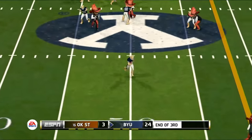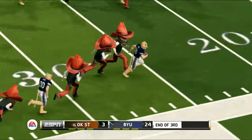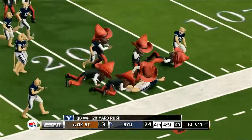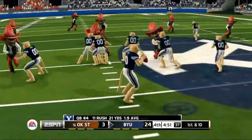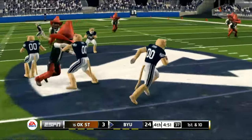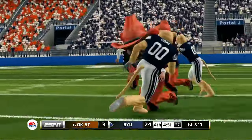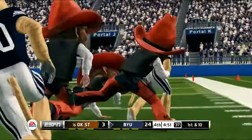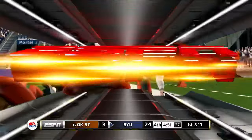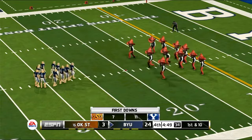Scrambling around. Quarterback's gonna run it, and he's got room to work. He's at the 30, and he's taken down around the 20-yard line. This play is number 8 on the drive.